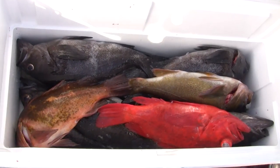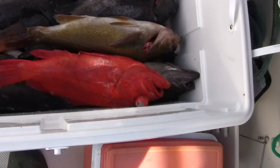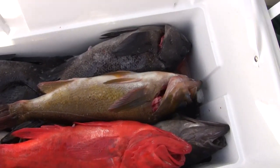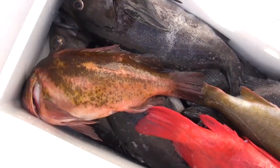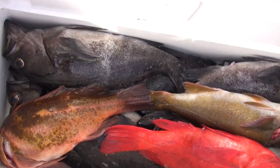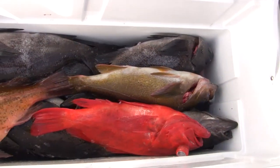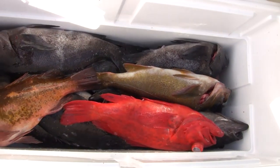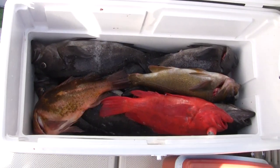A nice mixed bag right there. That's a vermilion rockfish. That is a yellowtail rockfish. That is a copper rockfish. And the rest of those in there, probably about, what, nine or so black rocks? Yep. And those are four different species of the 36 species of rockfish that we have in Alaska.